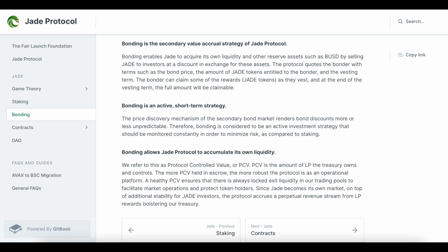Bonding allows Jade Protocol to accumulate its own liquidity. The team refers to this as protocol controlled value, or PCV. PCV is the amount of LP the treasury owns and controls. The more PCV held in escrow, the more robust the protocol is as an operational platform. A healthy PCV ensures that there is always locked exit liquidity in the trading pools to facilitate market operations and protect token holders. Since Jade becomes its own market, on top of additional stability for Jade investors, the protocol acquires a perpetual revenue stream from LP rewards, bolstering the treasury.